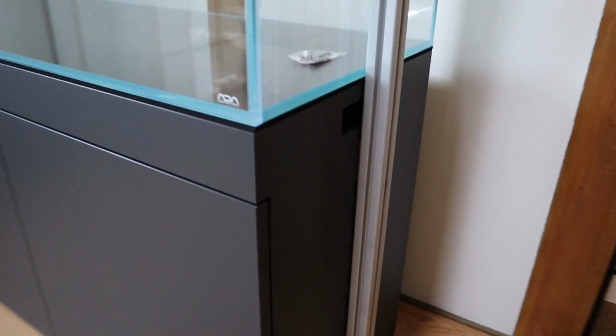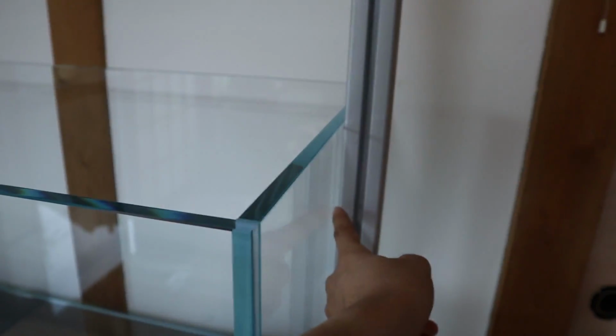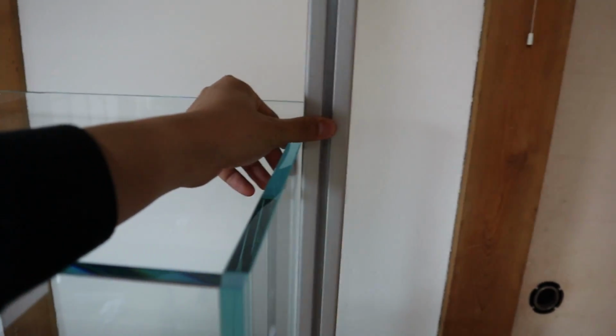I don't know how well it will focus, but if you look really closely, you can see a felt pad right there. And there's one more down over there. The reason why I put that felt pad in is because I wanted a gap between the tank and the metal stand. I don't want it touching each other. And also, if some water gets down in here, I can easily slide a towel down and wipe it clean. So that's the reason for that felt pad.